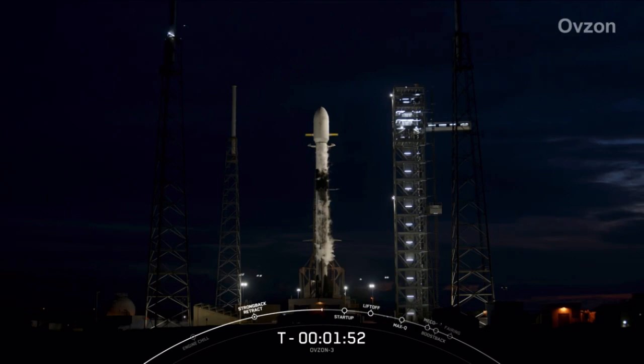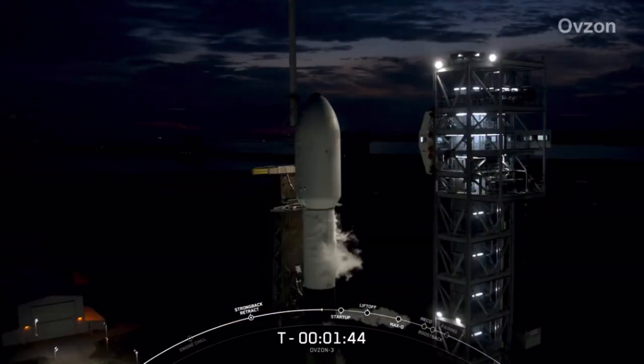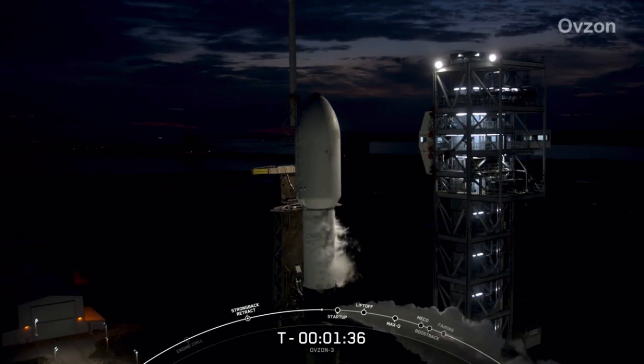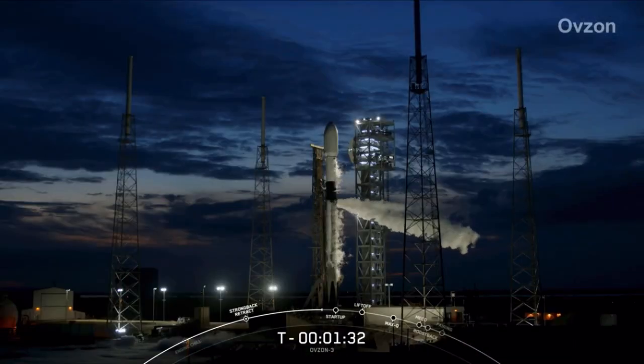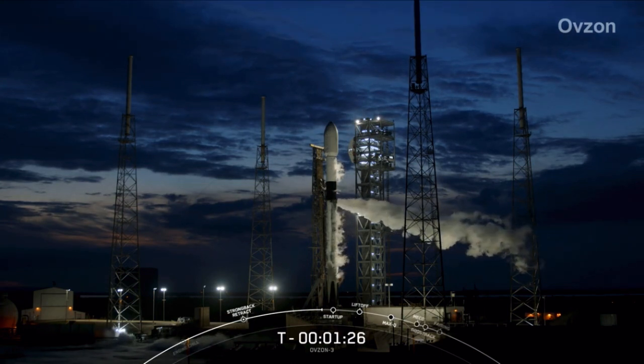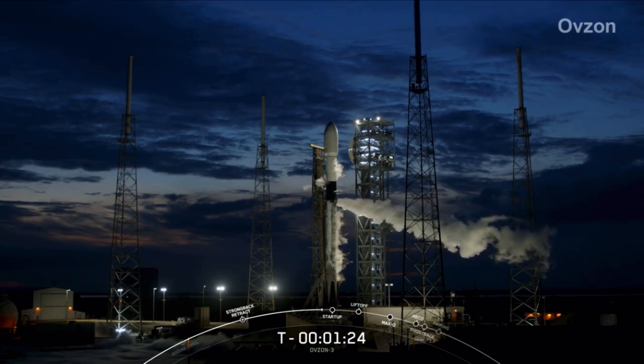Coming up in just a few moments, Stage 2 LOX load is complete. And there's that call out that Stage 2 LOX loading is complete on the vehicle. Falcon 9 is now fully loaded with 1 million pounds of kerosene fuel and liquid oxygen. At the T-minus 1 minute mark, Falcon 9 will be in startup, and this is when the rocket's flight computer will take over the launch count.